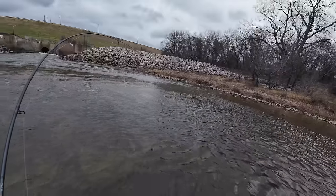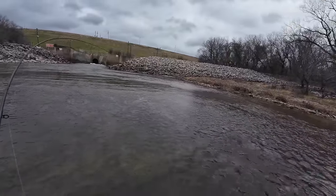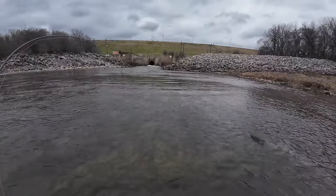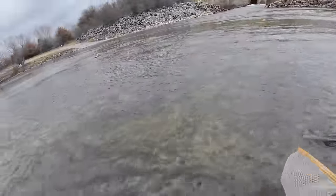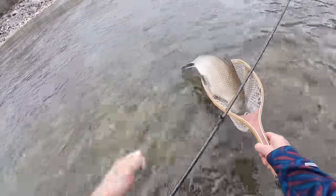Just gonna try to get him up ahead of me, and then I'll let him drift, kind of drift into the net. Get him up in the shallow water. Come on, baby. Come on. Come on. There you go. There you go. I got you. That one's bigger than the last one. Holy shnikes. I can't even fit him in the daggum net.